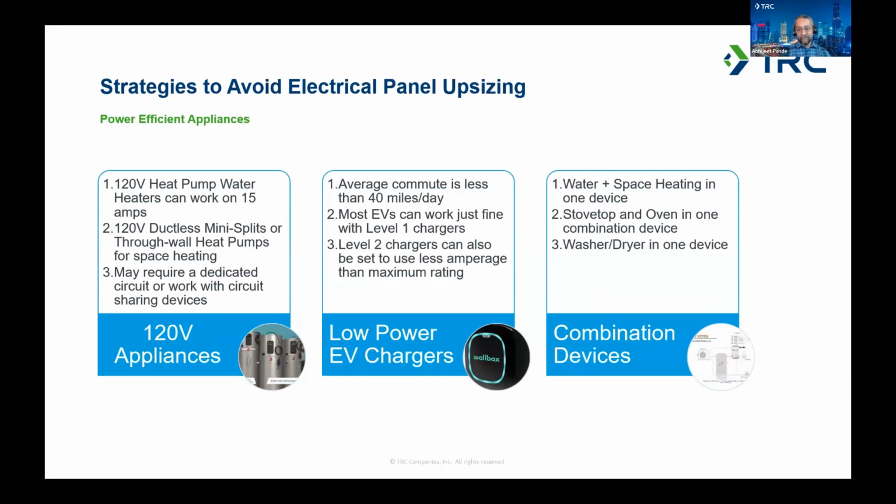So a little bit more on those 120 volt appliances. There are a lot of new products in the marketplace, and there's just a major study completed in California that has information on 120 volt heat pump water heaters. These are often also called plug-in because you can plug them into any standard outlet. There are also versions of the 120 volt for space heating, whether they are ductless mini splits or through-the-wall heat pumps.